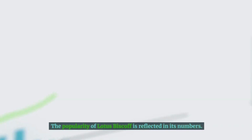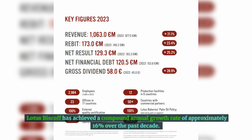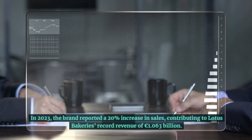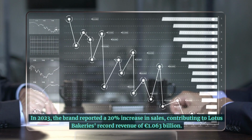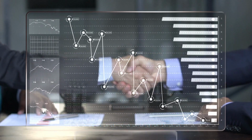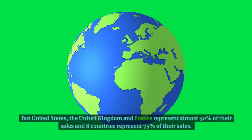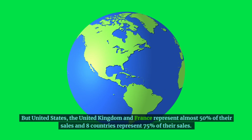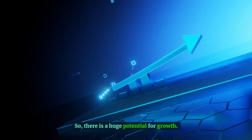The popularity of Lotus Biscoff is reflected in its numbers. Lotus Biscoff has achieved a compound annual growth rate of approximately 16% over the past decade. In 2023, the brand reported a 20% increase in sales, contributing to Lotus Bakeries' record revenue of $1.063 billion. Lotus Biscoff is present in almost 70 countries now, but the United States, the United Kingdom, and France represent almost 50% of their sales, and 8 countries represent 75% of their sales. So there is a huge potential for growth.